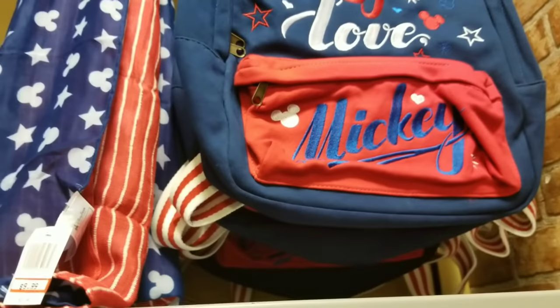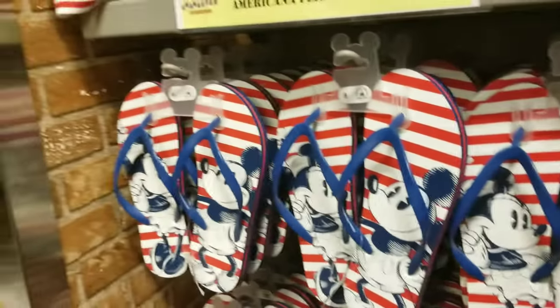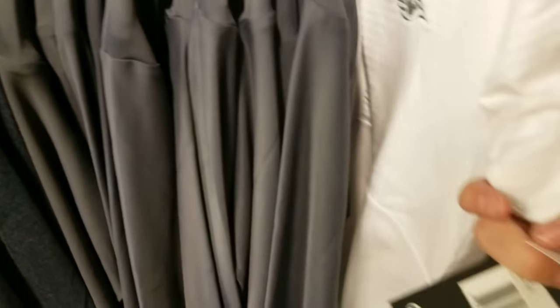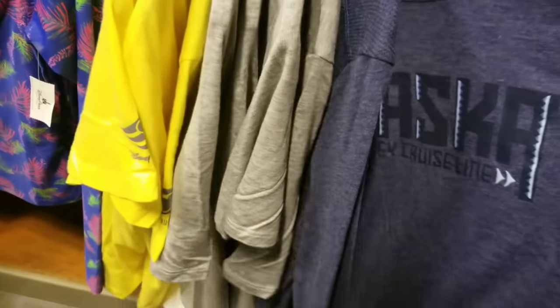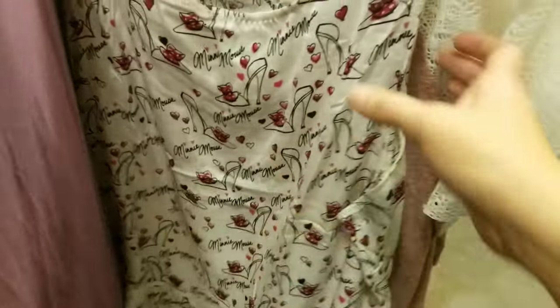They have the book bags. Let's see. I think these were $14.99. Let's take a closer look. Yeah, $14.99. The flip-flops are $4.99. Again, a good bit of the Disney Cruise Line stuff over here. Yep, all the Alaska stuff. But let's see what they have on the women's rack. They've got the Ghost Hole shirts for $12.99. Still, this one, I've only seen it in the extra small. I have so many of you guys that want that shirt, and it just has not come back in stock. So let's make our rounds and see what the prices are on everything over here.